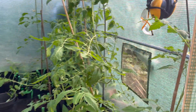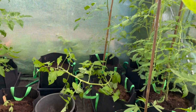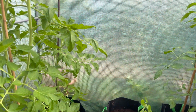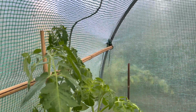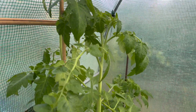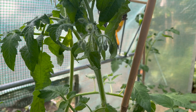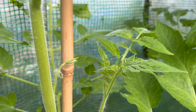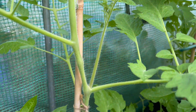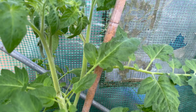So in the polytunnel, we've got lots and lots of tomatoes. Just seen one that has fallen down, so that needs staking back up. But all of these are getting quite large now. I haven't got fruits on any of them yet, but lots and lots of little flower buds being thrown out. So I can't imagine it'll be too much longer. Hopefully we'll have a nice sunny rest of the summer so that they can ripen in time.